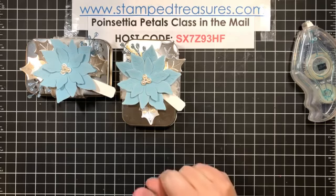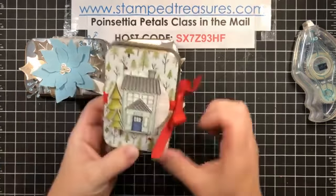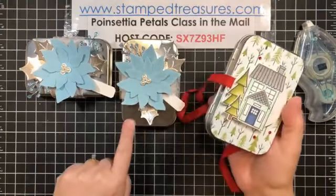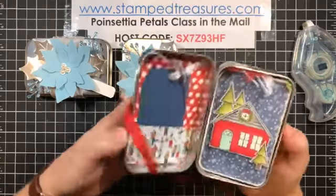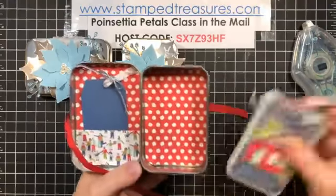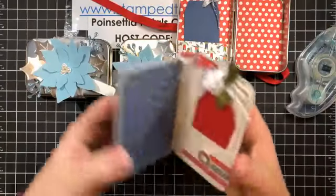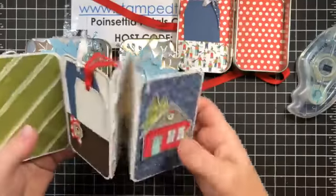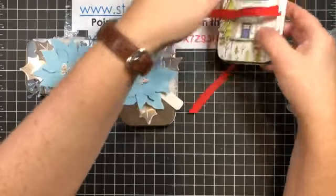Okay, and then before we move on to the other ideas, I wanted to share the other idea that I did with these rectangle tins. Many of you have seen this because I shared it on my blog, but you can use these tins for lots of different things. Here, I used it to add a little mini album. You just pull this out, there's a little pocket there, and there's a cute little mini album that you can add photos and journaling, some of your favorite memories over the holidays. So that's another way that you can use those rectangle tins.